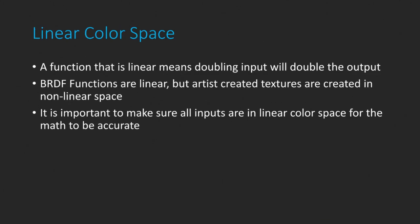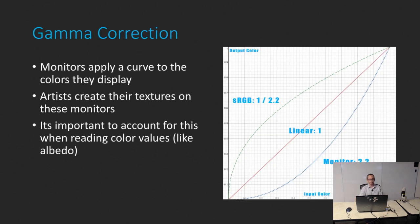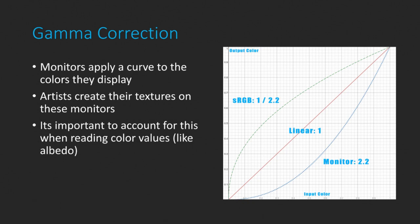Another really important part of physically based rendering is linear color space. So the BRDF functions, all these different math formulas, they all expect their input parameters to be linear, which means that if you double the input, you're also going to double the output. And the problem is that when artists create textures, like with a color picker, where they're visually picking colors that look good to them, they're creating those textures on monitors. And monitors use gamma correction. They actually will take the color and pull it down with an exponent to make it darker. And the reason they do this is because human eyes can perceive changes in darkness really well. It's an evolutionary thing. So monitors do this so that colors look correct to the human eye, but underneath the hood, the numbers actually aren't linear.